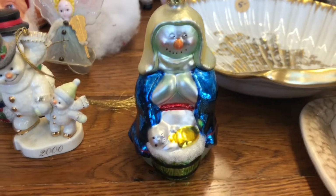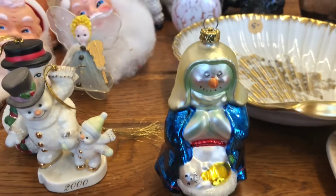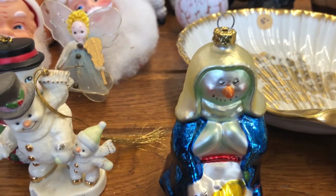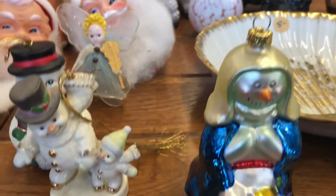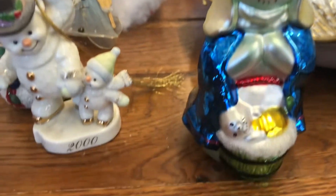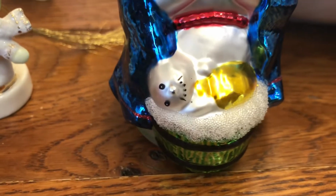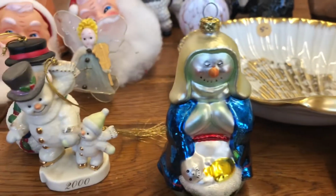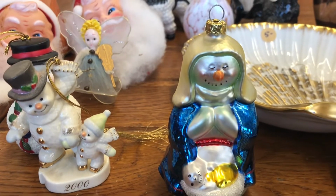Now this gal. Oh, I love her. She is precious. I have never seen a Virgin Mary snowman in my life, or snow lady or snow woman. She's so cute. I love her. I think she's made of glass, but look at baby Jesus smiling, so happy in an ice bucket. Very, very, very cute.